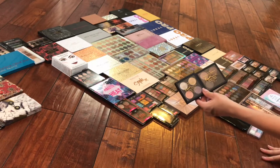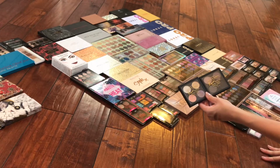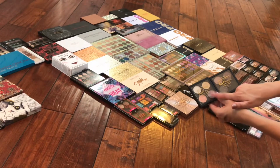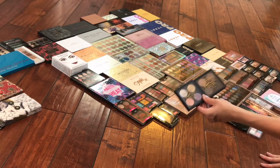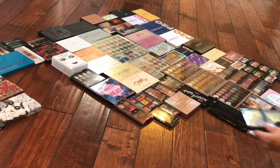2 collab palettes from MAC Cosmetics. They're the Kabuki Magic one. These are like their super sparkly specialty shadows, and these are just 4 neutral shades. I'm going to keep both because I think these are really good quality.